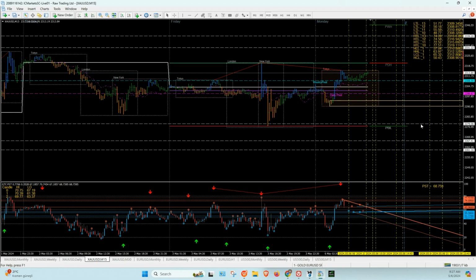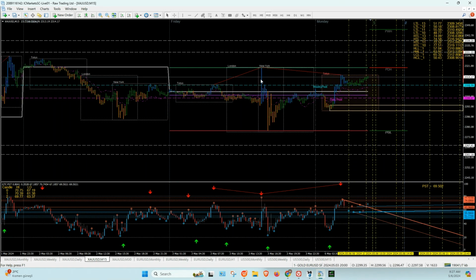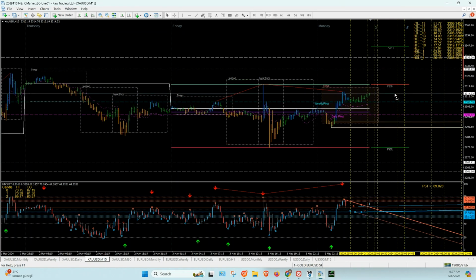This is not a PST level, so I'm going to get rid of that. The PST levels are down here. As long as we're still in this high and low range, there's nothing much to talk about. We can sell the high, sell this zone into the daily, into here. It'll be like an intraday, I guess. If it breaks above that, though, remember we've got room to go up.